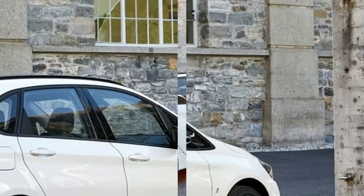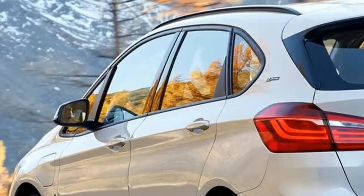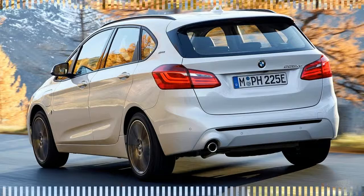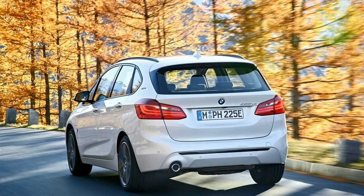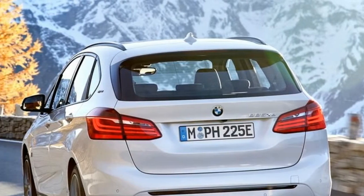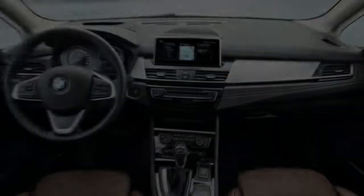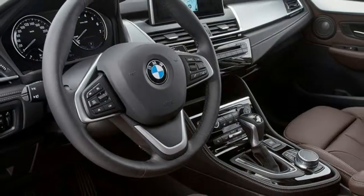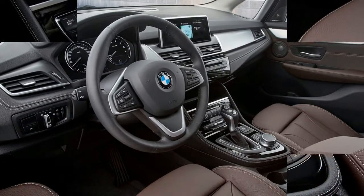Compact outside, spacious inside. Despite its compact exterior dimensions, length 4,354 mm, width 1,800 mm, height 1,555 mm, the new BMW 2 Series Active Tourer still offers plenty of space for 5 passengers, a raised seating position and a good all-round view, while its wheelbase of 2,670 mm ensures sufficient legroom and easy entry and exit.